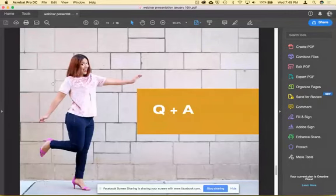Also type in the comments if your site is still under construction or if it's been launched already. And if it's launched, share it with us. Type in the link to your site so that we can all check it out.